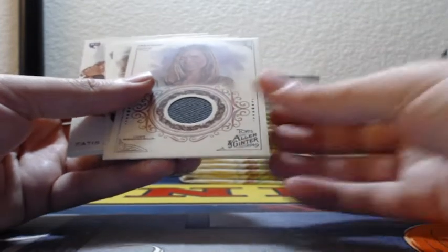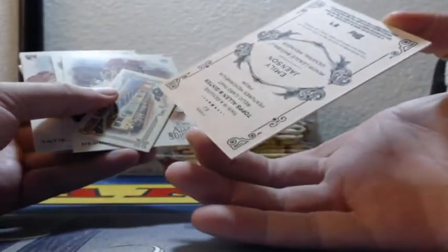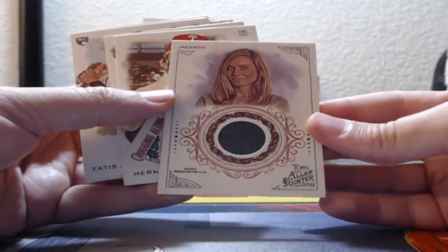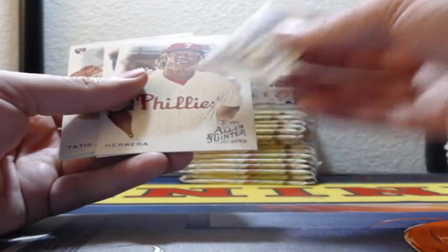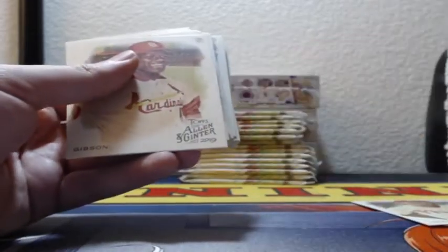Used memorabilia of some sort. This nice lady, Emily Jensen. Minor league baseball. Combined train chugging along. Rookie of the Fernando Tatis. The Corgi, collectible Corgis.